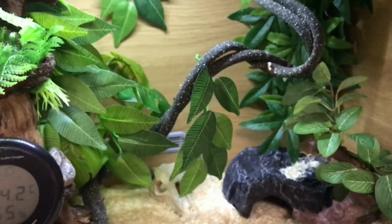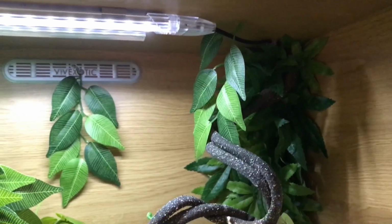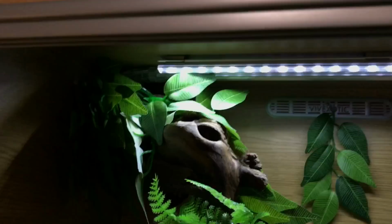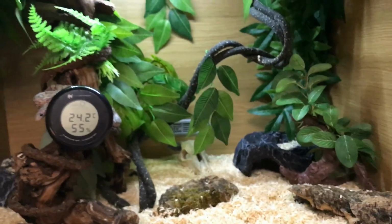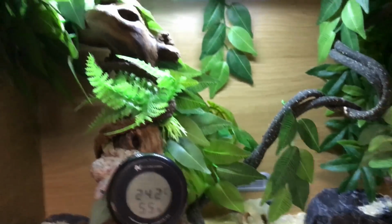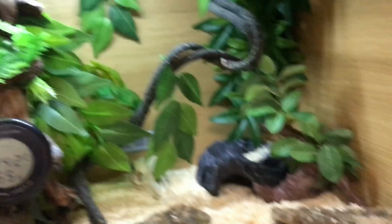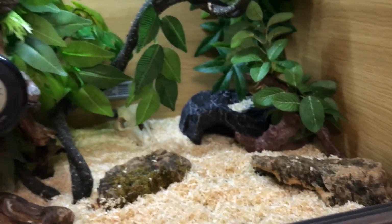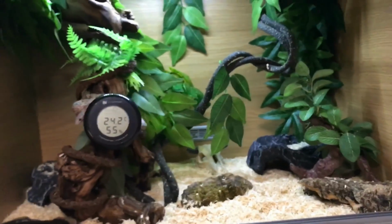But he has lots of climbing areas, so he's got a vine going up off to this side, which goes right up to the top there, and then of course the branch going right up to the top on that side. So he can use pretty much all of the space in the enclosure. I could maybe put one more vine in, going from the top of the branch there, maybe down to this bottom corner, and then I think he's definitely got good use in here of the space.